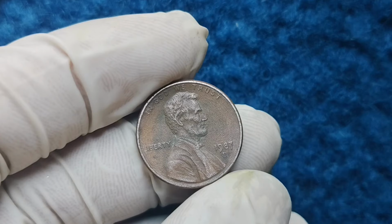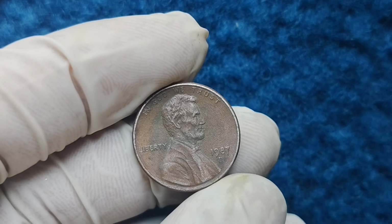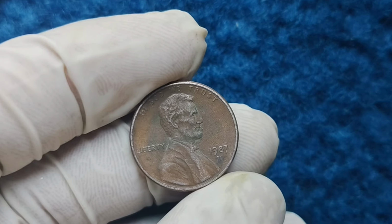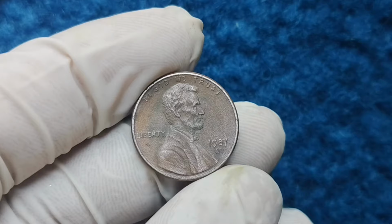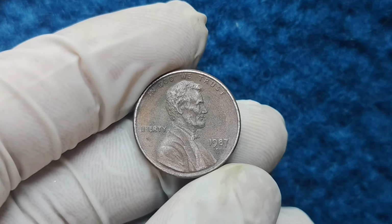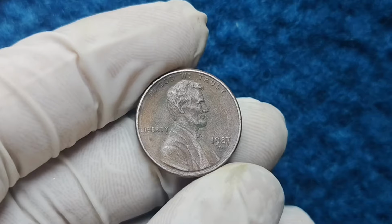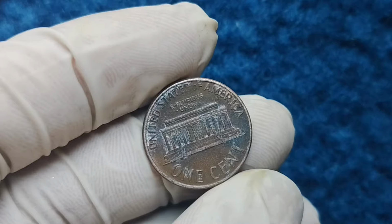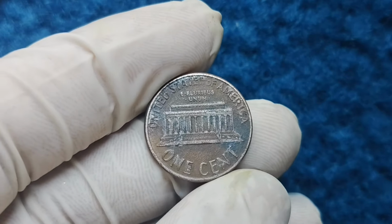Alright, folks, I have a question for you. Have you ever paid for something with cash and later thought, wait, what if that penny I just handed over was actually worth a fortune? Yeah, I know, sounds crazy, but it happens. And today, we're talking about one of those wild cases, the 1987 Lincoln penny that could make you a millionaire.